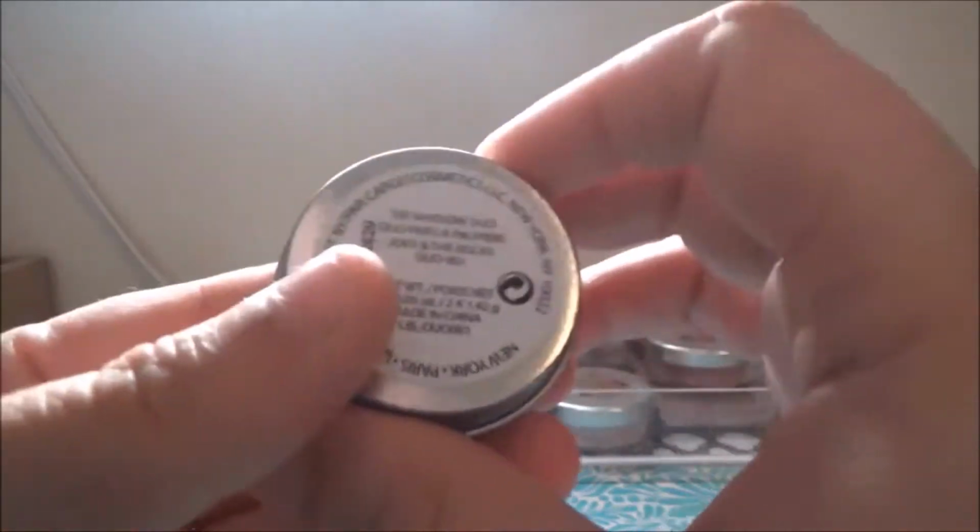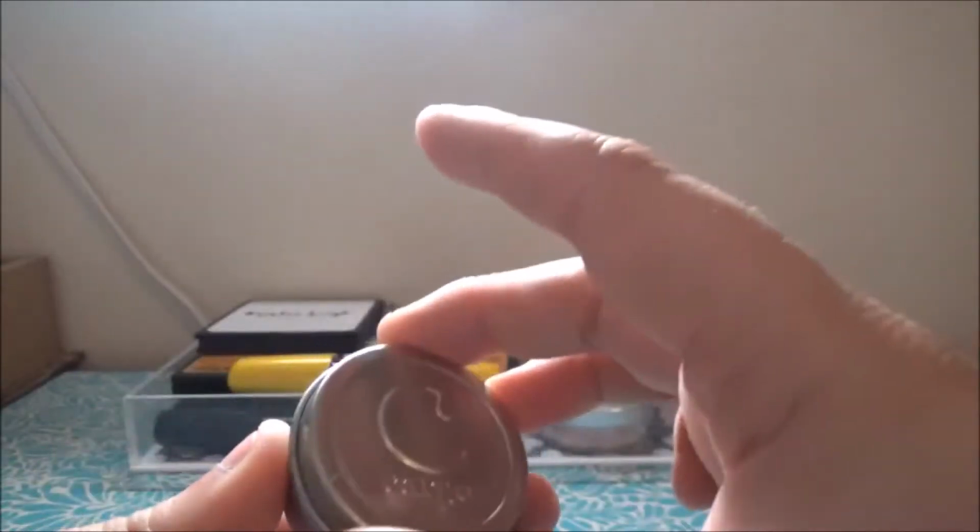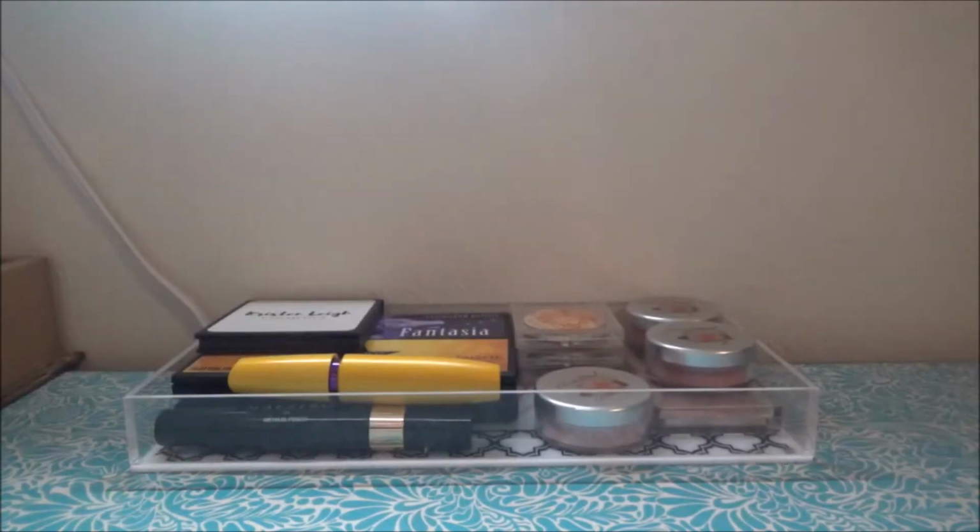This is the Cargo Cosmetics little eyeshadow duo in Joey and the Rocks, and I used this decent amount. This is a nice little duo. I love Cargo so much. They have the best products.